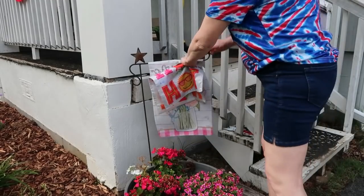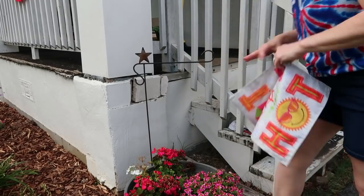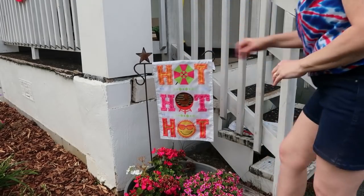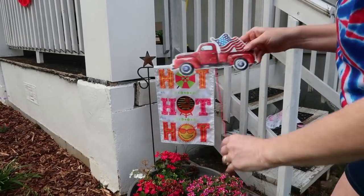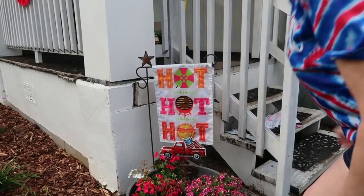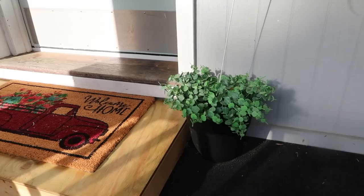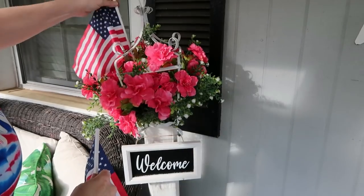This is my garden flag that I've had this stand forever and ever, and it's all rusted, but I love the star on it. And I just picked up the little flag, like I said, at Walmart. It's not a July 4th theme, but it's so cute for summer. And I am going to put my little Dollar Tree pick in this plant. I love to put little picks in plants like that. Every summer I change it up. And then this is just another little sign. I think it said "To the Garden." And that's another one I got from Dollar Tree.